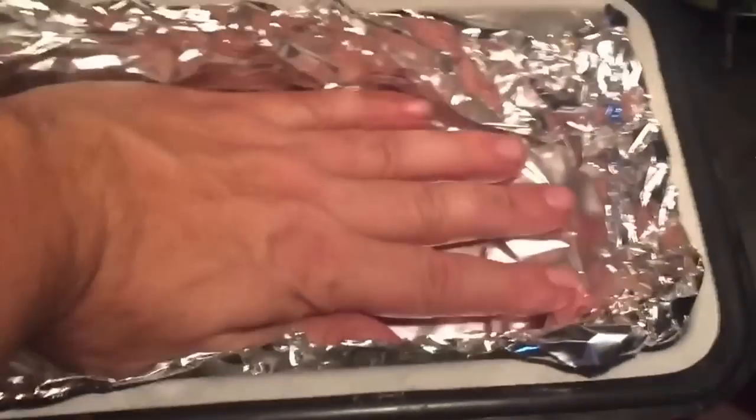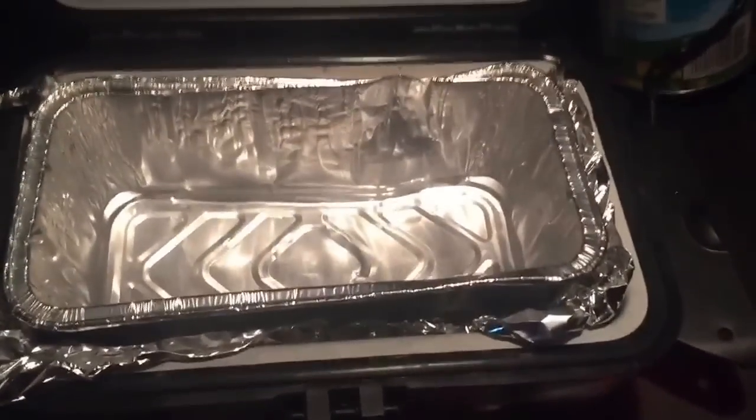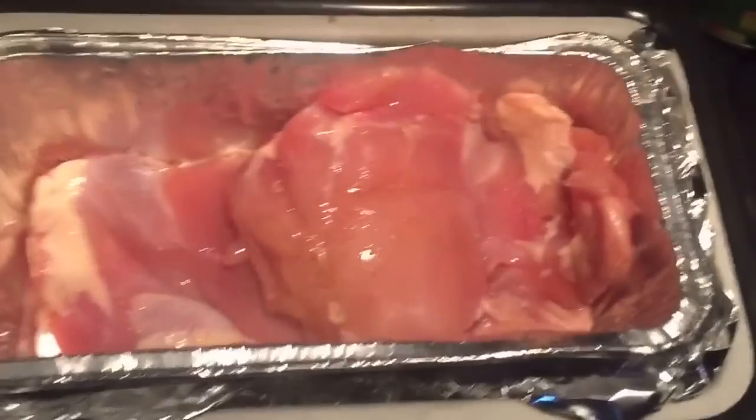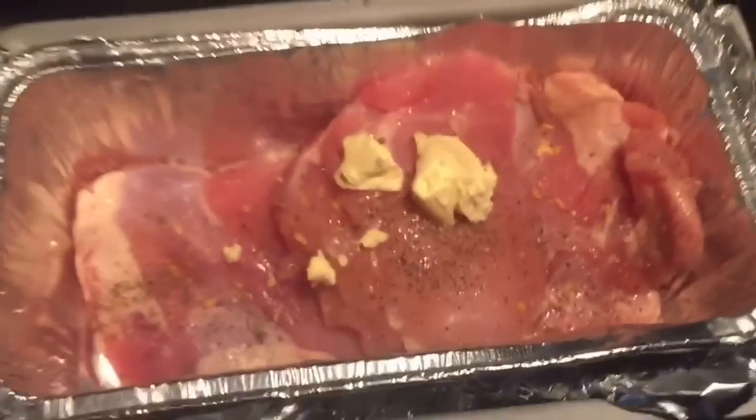First thing I'll do is put in some aluminum foil so it's easy cleanup when I'm done. Put in my little aluminum tray, which you can get like 3 or 4 of these for less than a buck at Walmart. A couple boneless, mostly skinless chicken thighs, some seasoning and butter, and I'm gonna close it up and let that start heating.